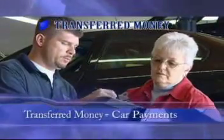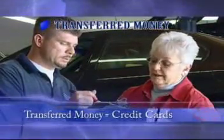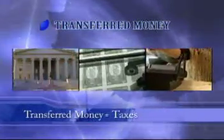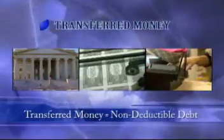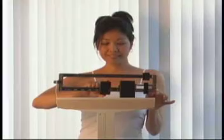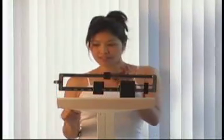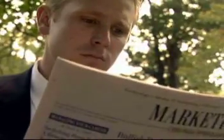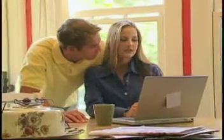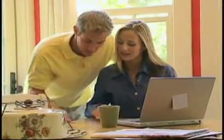This brings us to the type of money we call transferred money. Transferred money consists of money you may be transferring from your circle of wealth unknowingly and unnecessarily through taxes, interest, and non-deductible debt. By far the most common strategy used to increase one's circle of wealth is to go on a financial diet and find investments with higher returns. Our focus is to help you avoid the wealth transfers without you having to change your present lifestyle.